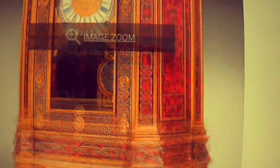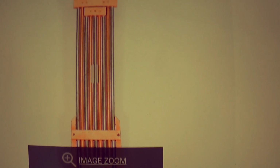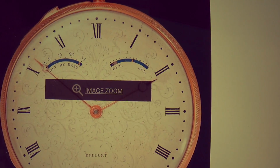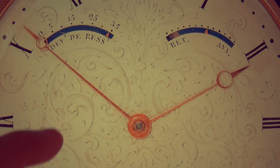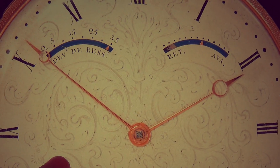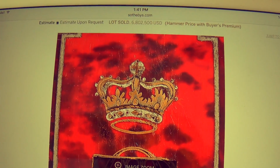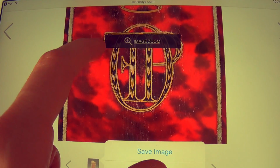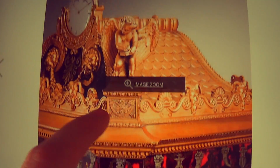At the top, you'll see there's a little pocket watch. And look at the pendulum, absolutely gorgeous. The real beautiful piece is the little Breguet pocket watch that sits in the top. Just gorgeous. Is that a power reserve? Oh, look at that tortoiseshell. Beautiful detail with the Duke's initials there. Let's have a look, and there's the pocket watch.